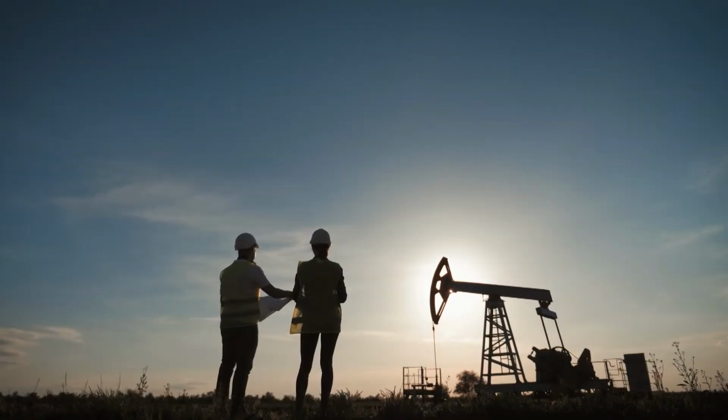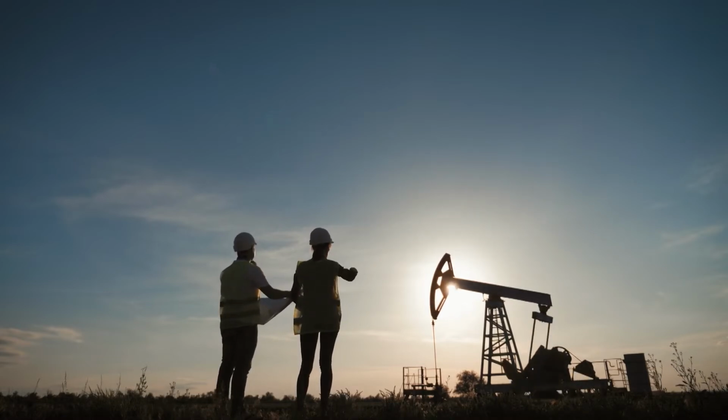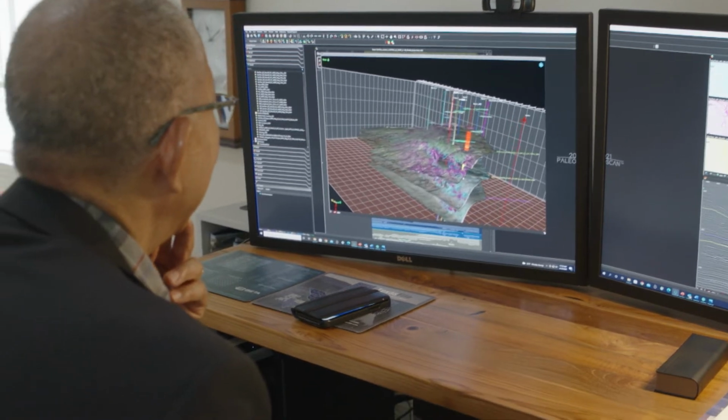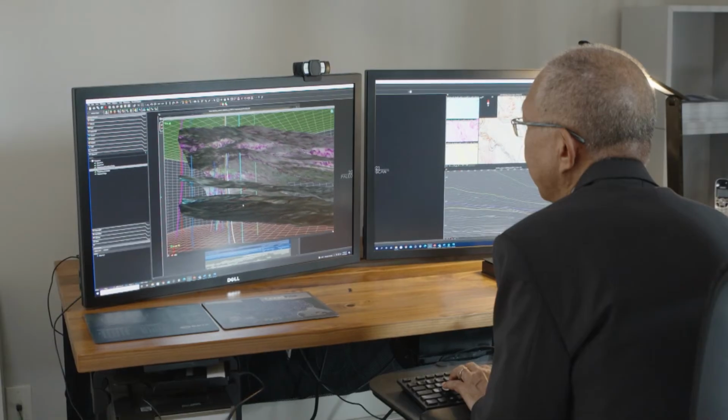Have you ever given thought to how 3D seismic data interpretation can positively affect your business? The experts at Subsurface Clarity certainly have. Let's talk to geoscientist Ken Abdullah to learn more.